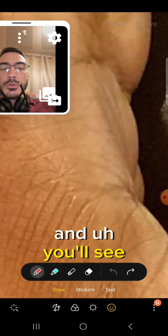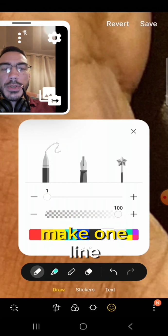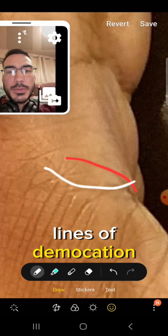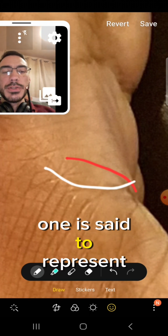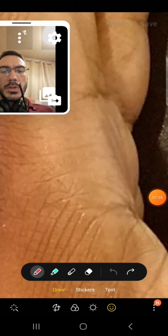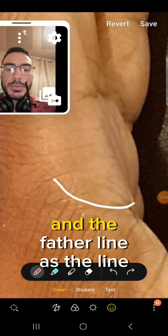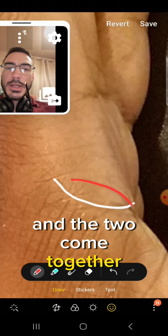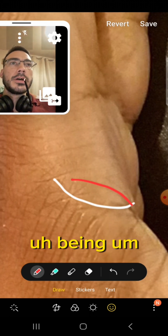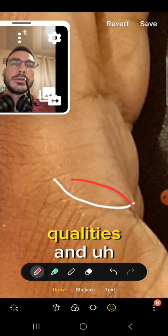And you'll notice two lines forming together to make one line, and this is what he calls the lines of demarcation. And in Indian palmistry, one is said to represent the mother and one is said to represent the father. Now, some Indian schools of thought read the mother line as the line below and the father line as the line above, and the two come together and create the person. And that, in a way, makes sense, the father line being closer to Jupiter. Jupiter has more masculine qualities.